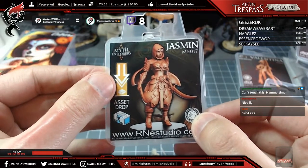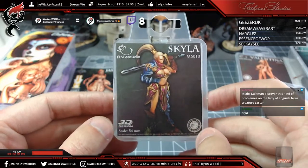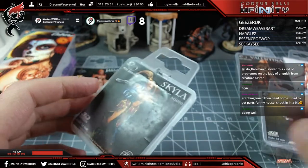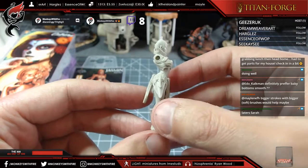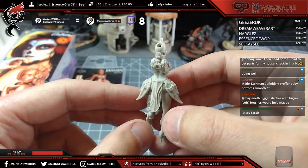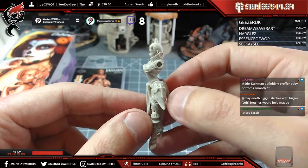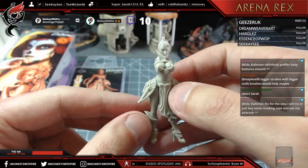That's brilliant. Like it. So this is Skylar. Now, I'm doing a jump up here because the rest of these miniatures are all 54 mil. And again, what I really like about some of the miniatures from RN Studio is they have that manga sort of style to them.